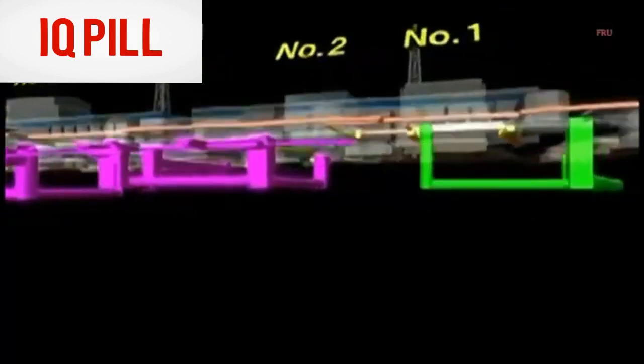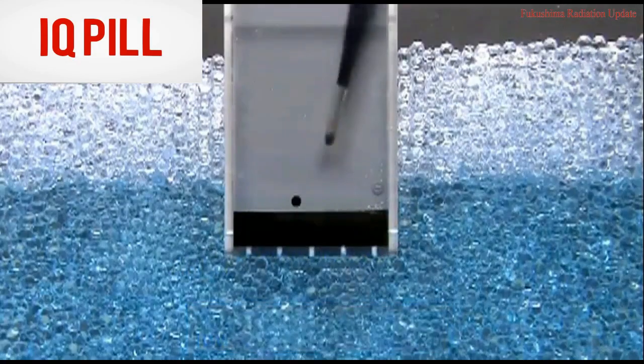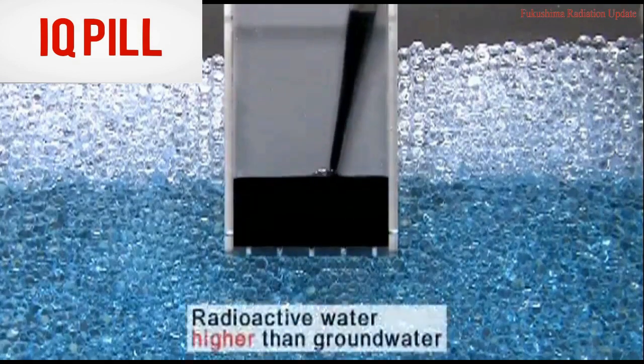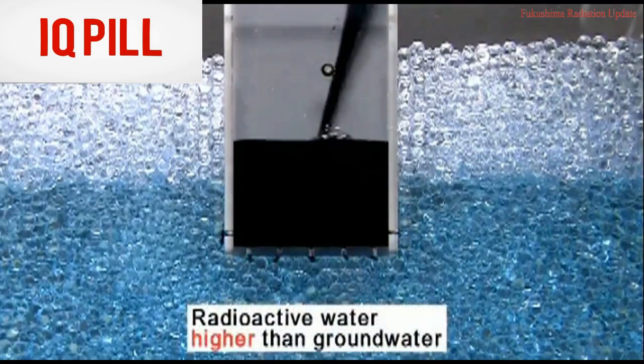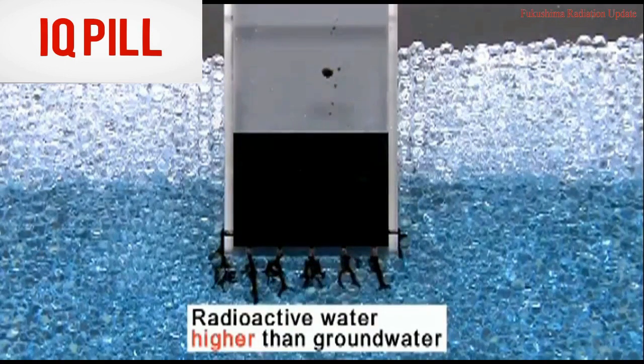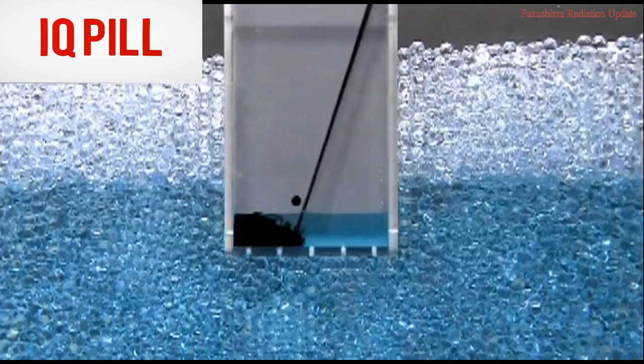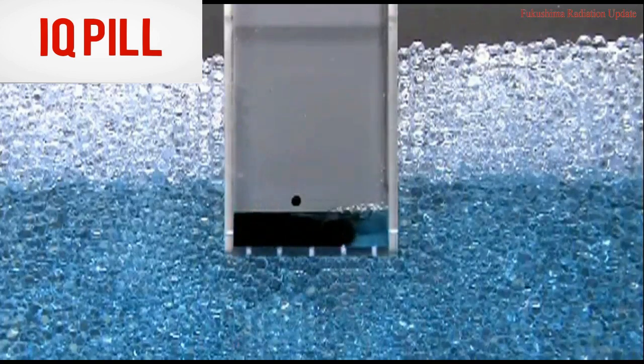An experiment showed that if the level of contaminated water inside the reactor is lower than the level of the outside water, the contaminated water will not spread outside the structure. In the first 6 months following the disaster, however, the level of the water inside was higher than the level of the water outside the construction, and this means that the contaminated water was poured into the oceans and contaminated large parts of the ocean.